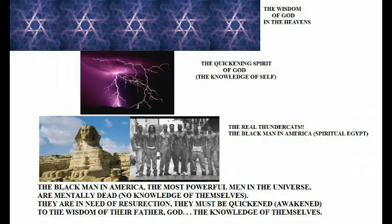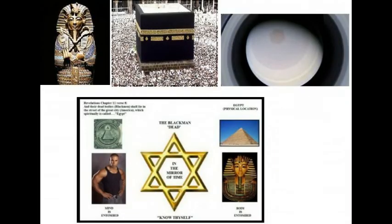The secret of Saturn is this: it represents the black man who is dead to the knowledge of himself. He's asleep in a tomb awaiting resurrection, a tomb of ignorance. This is the mystery ritual of the ancient black Egyptians. You know, the mummies that you see in the pyramids. The mummies are entombed in a sarcophagus, in a tomb. And the ritual of the pharaohs. You know, a pharaoh is another word for god in Egypt. So when you're talking about the pharaoh, you're talking about a black god.